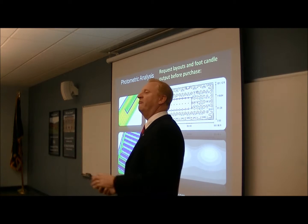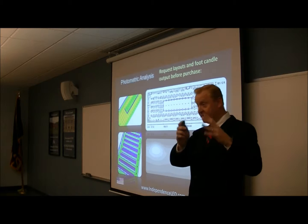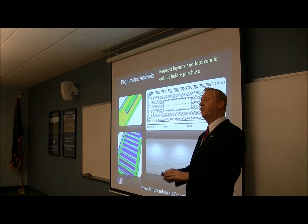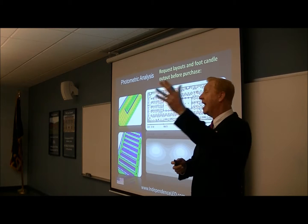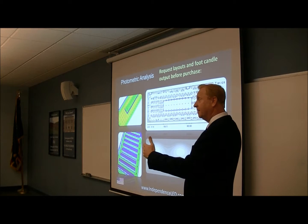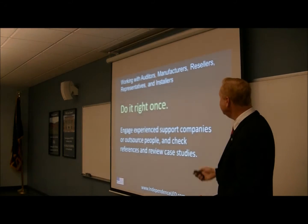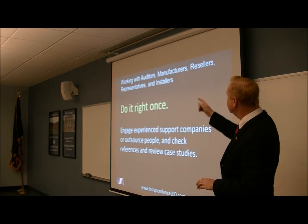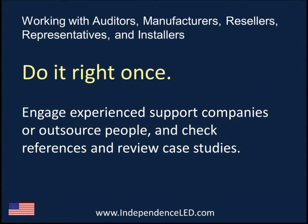So that idea of being aligned with an end user's goals, business goals first, the needs for them to distribute their beer, which is forklift trucks, 10 18-wheelers that go in and out of there, the needs for humans to read labels, whatever it happened to be, on kegs and cases of beer. Working with the auditors, manufacturers, resellers, and representatives, plus the installers. Do it right once.